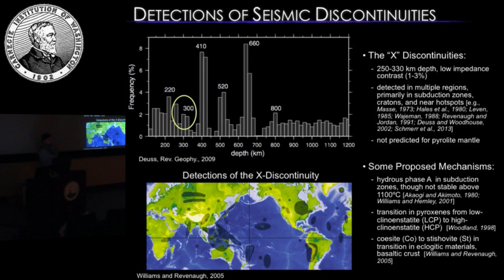The reason why I'm focusing on the 300 is it's one that's had a lot of different mechanisms, and that's what these are up here. You've had a variety of mechanisms proposed for this particular phase transition, and what those are speaks a lot to the heterogeneity that's present in the mantle. So, for example, hydrous phase A. This is a transition that we only find in subduction zones for the most part. It's only stable below 1100 degrees C. So you wouldn't expect to find that everywhere.